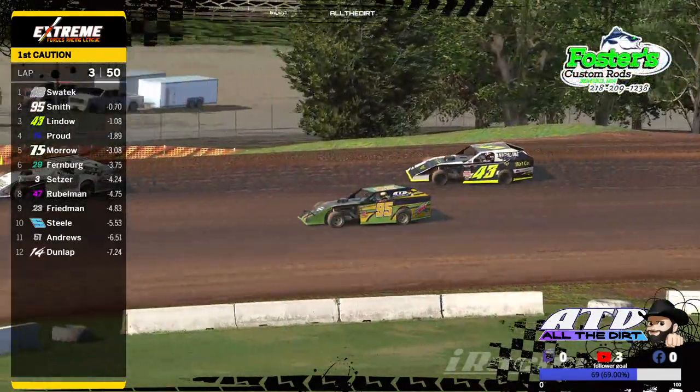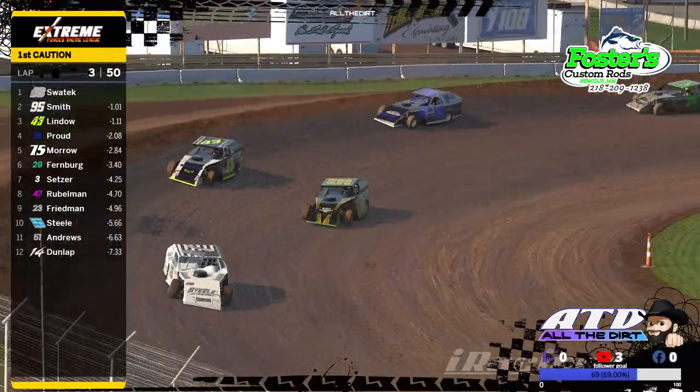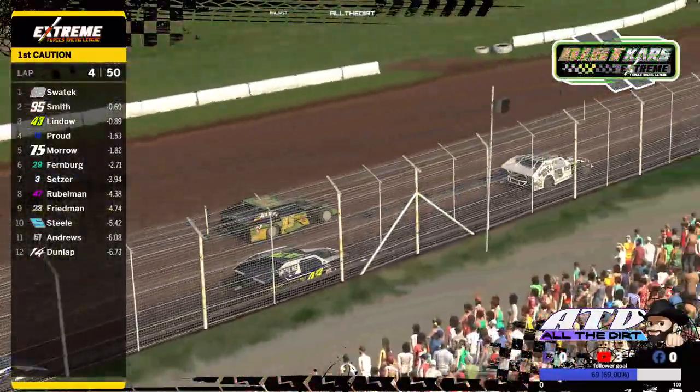Caution laps do not count for dirt races. As you'll see on the ticker, we do only have enough fuel to run about 55 laps wide open. We should be good to go, unless we get a lot of green white checkers at the end.